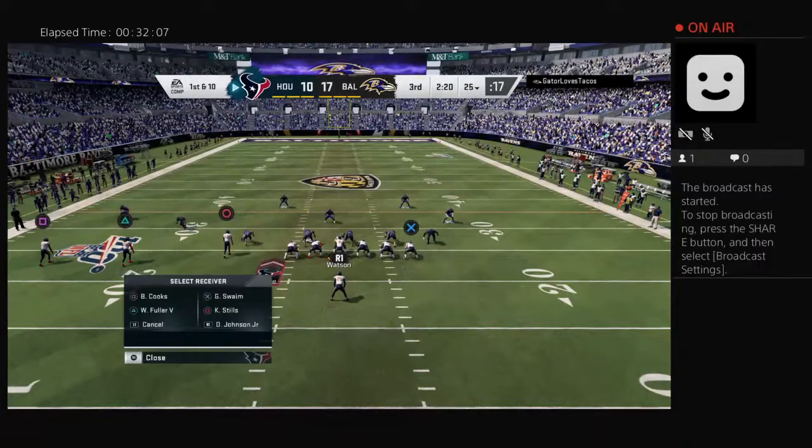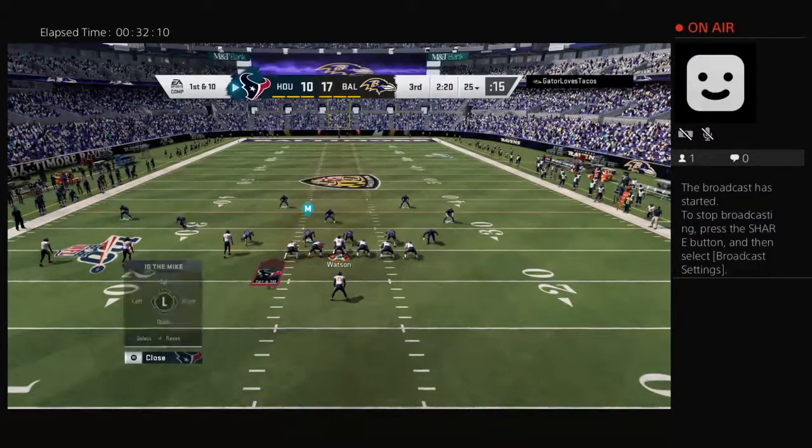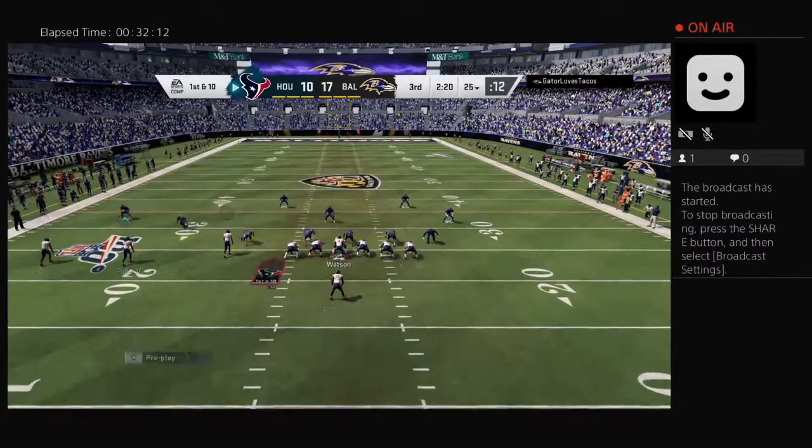Watch the screen. Pass. Watch ball. Go 58 to the mic. Good track. Good track. Time to go.